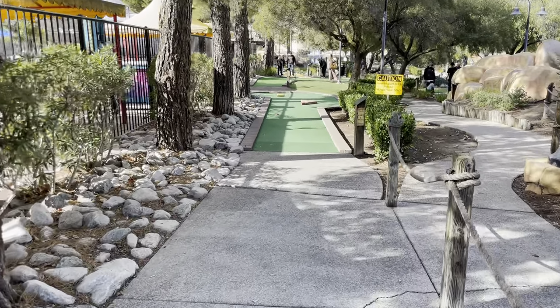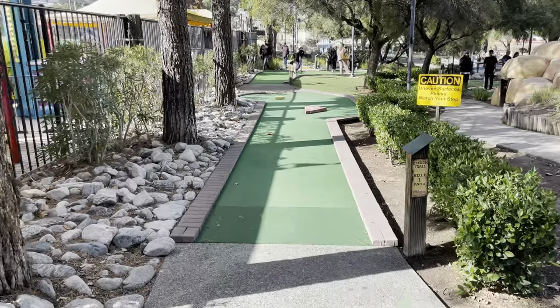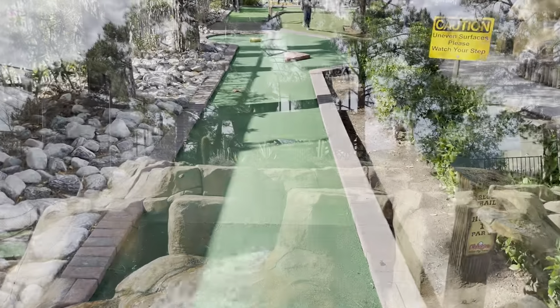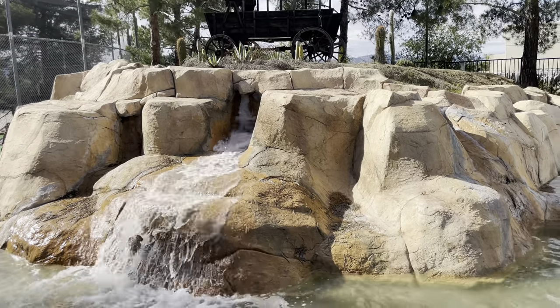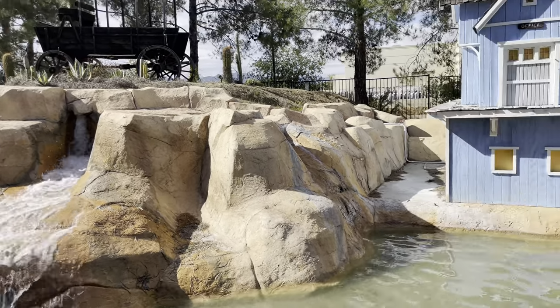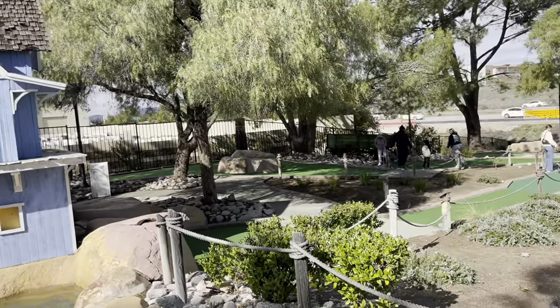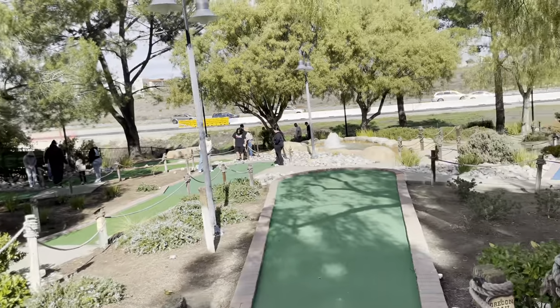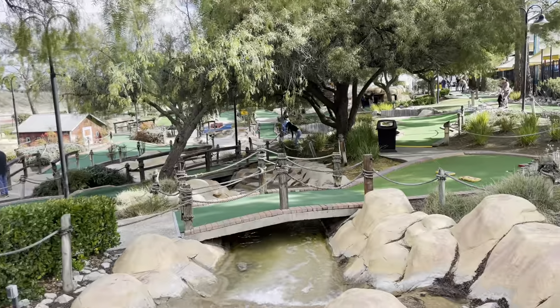18-hole miniature golf courses over here. You get to choose which one you want to start. Each has different views. Here's the Oregon Trail that we're on right now, despite being next to the freeway. It's actually really nice and serene.